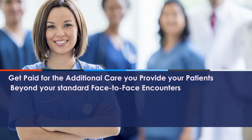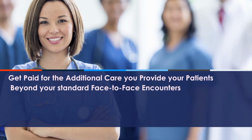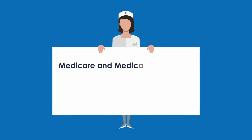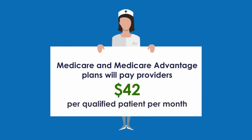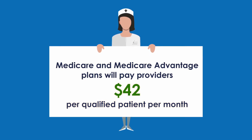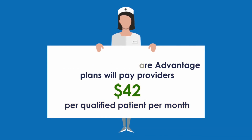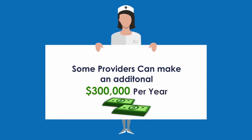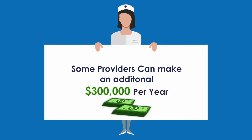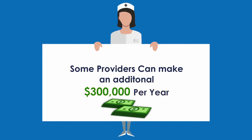Many of you as providers may already be providing additional care for your patients beyond your standard face-to-face encounters. And now, Medicare is incentivizing providers to do so by reimbursing on average an additional $42 per calendar month per patient that meets the Chronic Care Management Program requirements. According to statistics, some providers could stand to make an additional $300,000 a year in revenue by participating in this program.